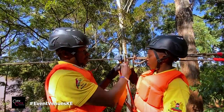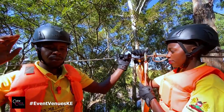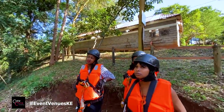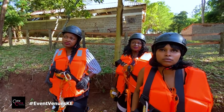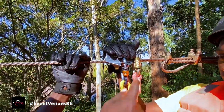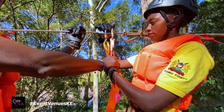Then we are going to ask you to hold the pulley using your dominant hand. Do you have anyone who's left-handed? If you're left-handed, you use your left hand to hold the pulley. The others can use the right hand. This is how you hold the pulley: your four fingers scanned over, and your thumb facing skywards, so that your thumb doesn't lie on the line. The other hand, your non-dominant hand, holds the lanyards down below.